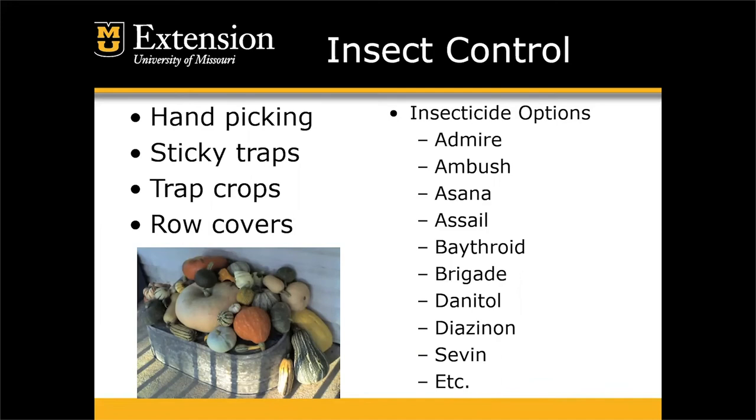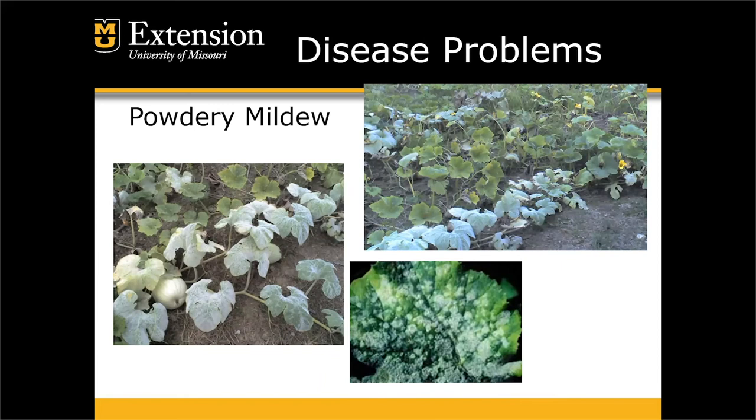Disease problems, powdery mildew is a common one that we see, depending on when it starts infection. If it's early in the season, you really have to work at control. If it's later in the season, like in this picture where the pumpkins were getting close to harvest, probably not as big of a concern. In pumpkins, we also see lots of rots and some other disease issues, but this is just one that I highlight today. So disease control, resistant cultivars.